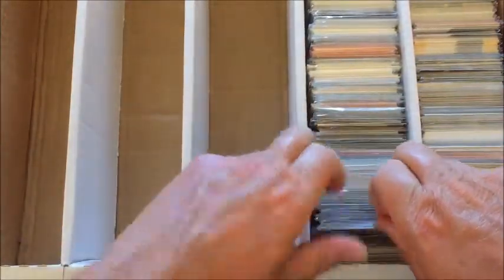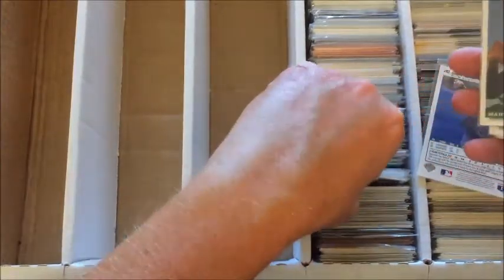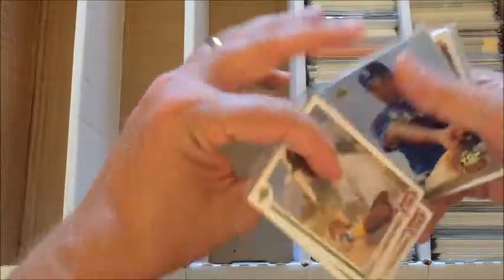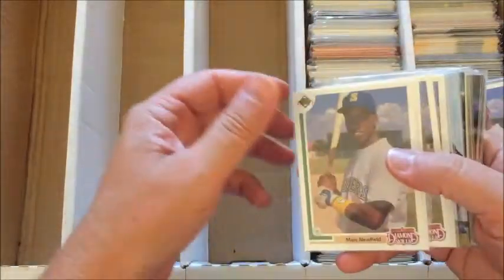Okay, let's get into the fourth row here. These are just packed in here real tight, so let's just pull some of these out so we can get some room. Mark Newfield, more of him. Mark Newfield, Mark Newfield. Top prospects. Okay, let's flip those around. Same person, Mark Newfield. A bunch of those. You pay 60 cents for Mark Newfield.